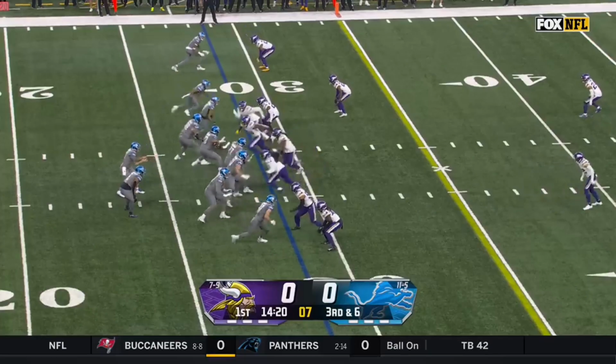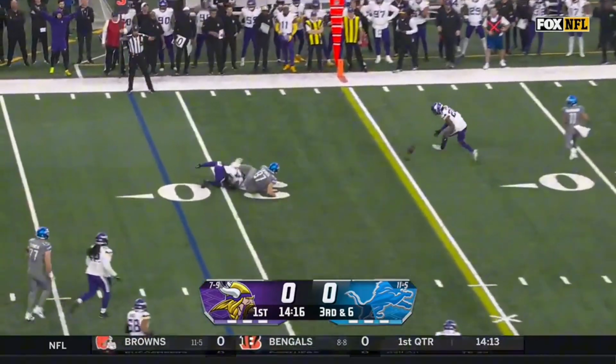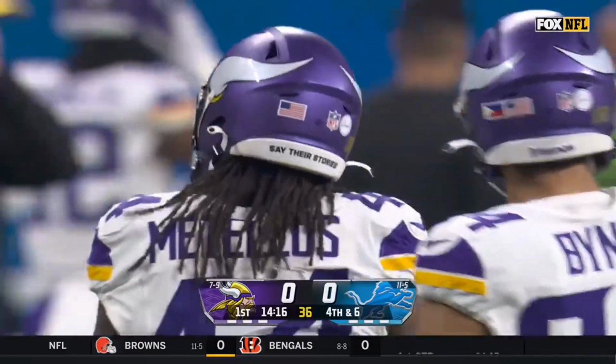The weapons all over the field. Let's see which one Goff chooses on 3rd and 6. It is a tight end, Laporta, who is defended well by Josh Metellus in this Vikings defense.